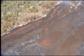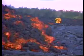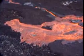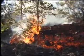The fronts of most flows advance about 1 mile per hour. Really large flows on steep slopes can move faster than 5 miles per hour. Smaller flows on shallow slopes may move less than a few hundred yards in an hour.